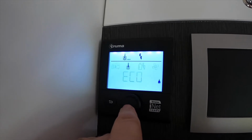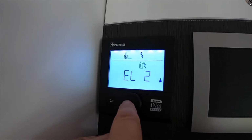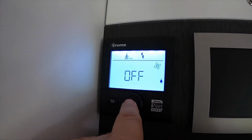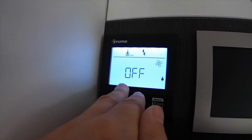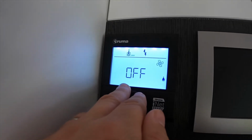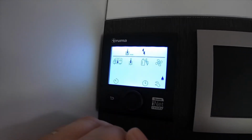And then we move to the next one, which is EL2, which if you're in the UK, EL2 is the electrical cup you want. If you're in Europe, EL1 is what you want because of different voltages. And on the far side, this is the fan, which is currently off, but we find when you put the heating on, you turn the fan to either eco or high. We put it on high to get things going, and that's your heating one done.